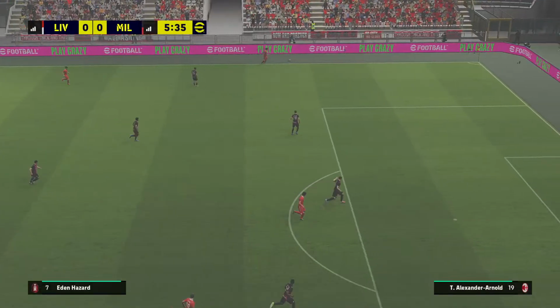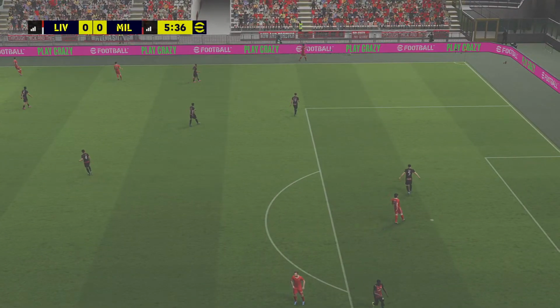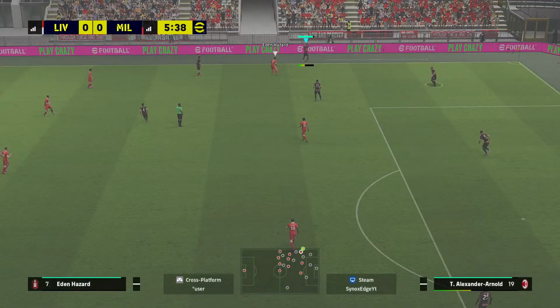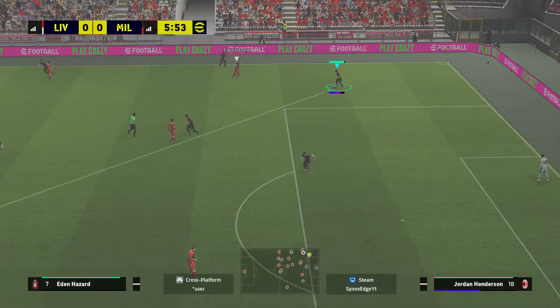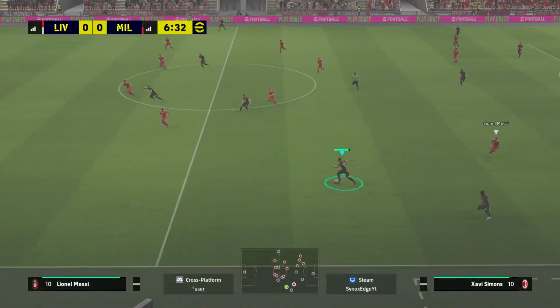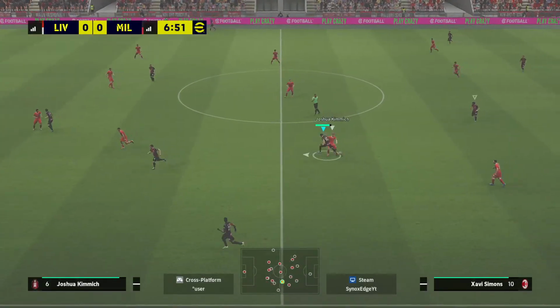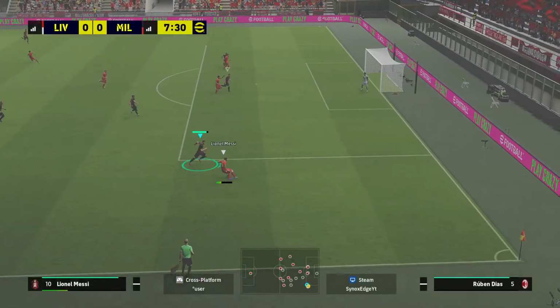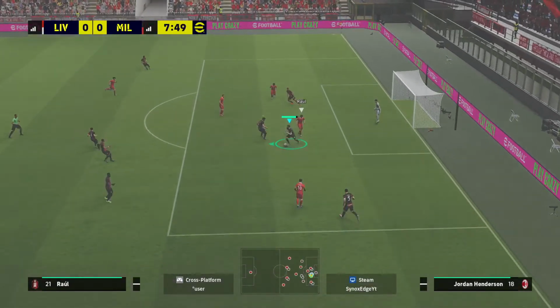The less said about that pass, the better. And no, he's seen through all of that. Oh, he's found support out wide. Messi gets into a good position.